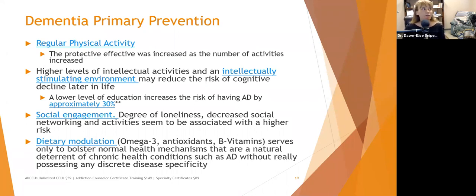You don't want to have them sitting in a room where the walls are white. They've got no pictures on the walls at all. It's just very bland. They don't have any windows, pretty much like a prison cell. That's not okay. We want to have an intellectually stimulating environment.